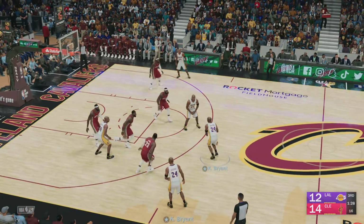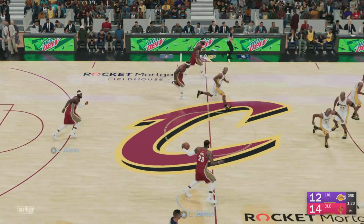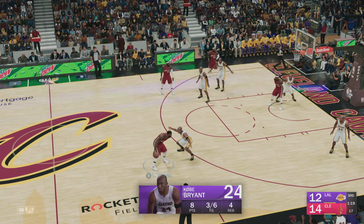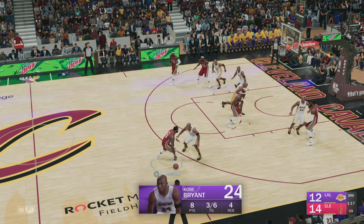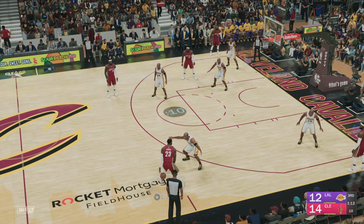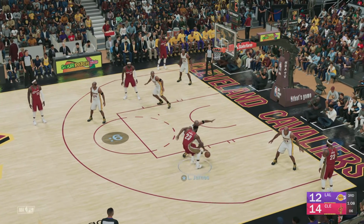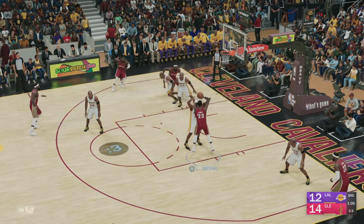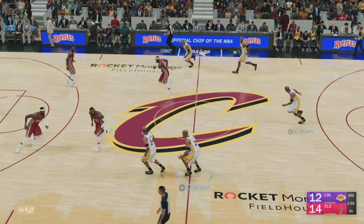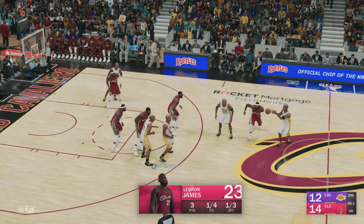Bryant outside. Lets it go from deep. No good. They just don't have it right now. 0 for 4. Must have been one poor speech at halftime. Bryant against James. 6 to shoot. Misses off the left iron. Shaky start to the half. Going 1 for 4. Still trying to find that groove.